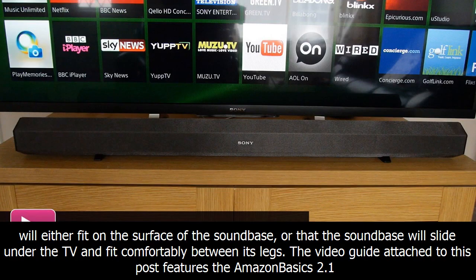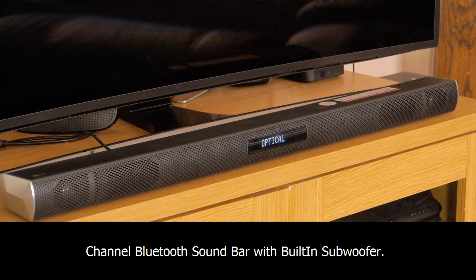Sound bases: if a soundbar isn't for you, or if you've got more available real estate on an entertainment center below the TV, it's worth looking into sound bases as well. A sound base is similar to a soundbar, except noticeably thicker, with more room for big drivers and built-in amplification. If you want bass without the hassle of a standalone subwoofer, a high-quality sound base might be a good fit. If you do decide on a sound base, consider its measurements to make sure the TV stand will either fit on the surface of the sound base, or that the sound base will slide under the TV and fit comfortably between its legs. The video guide attached to this post features the Amazon Basics 2.1 channel Bluetooth soundbar with built-in subwoofer.